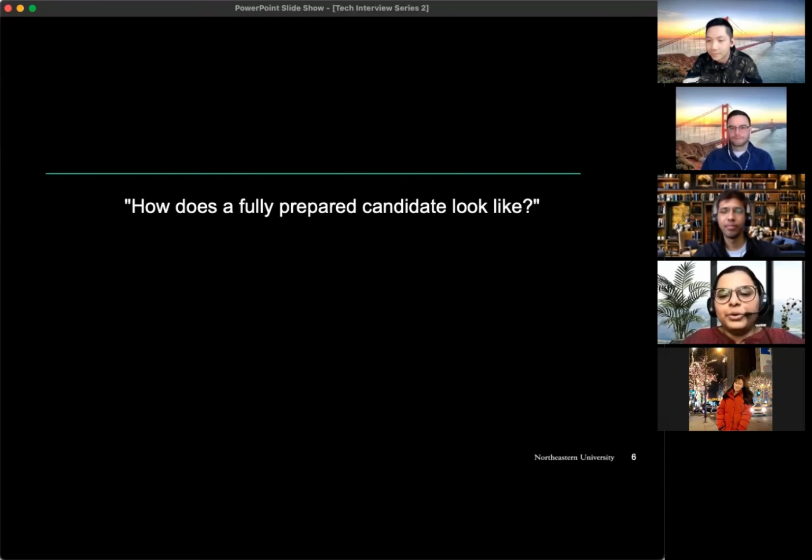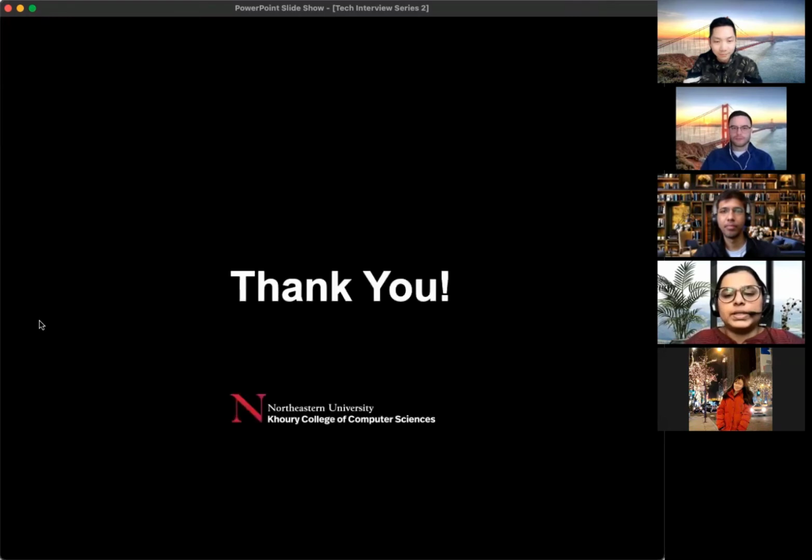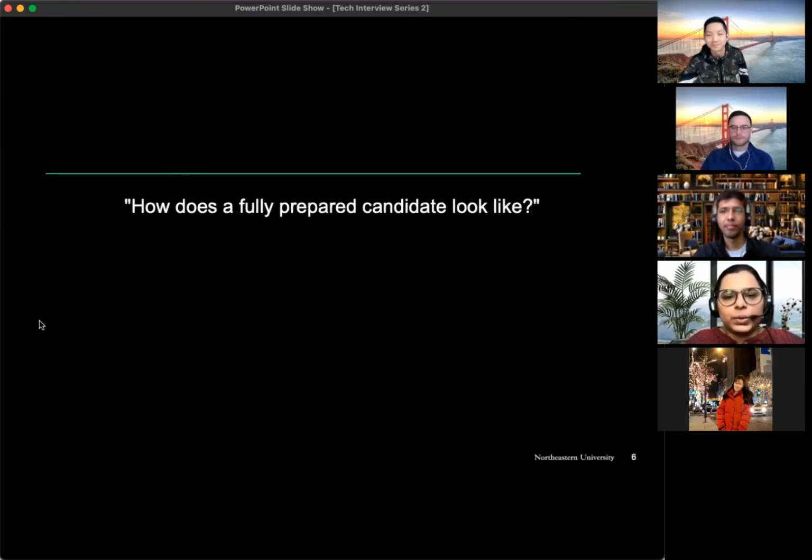According to me, a fully prepared candidate is one who is able to understand the question better. He's able to come up with a naive solution, and after that progressively reach towards a more efficient algorithm. While doing so, he must also think out loud so that the interviewer is able to understand the algorithm. Also, once you are done with your program, you can have a dry run over the program so that even the interviewer is confident about it running well. So I think that is the impression of a good candidate.